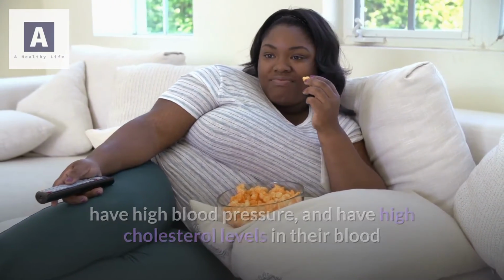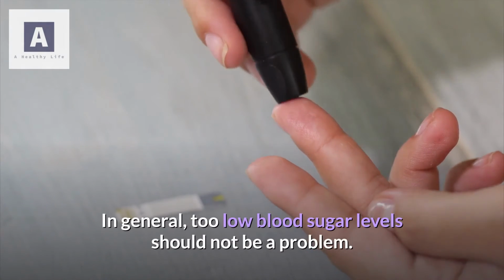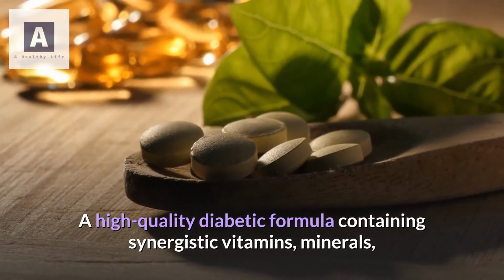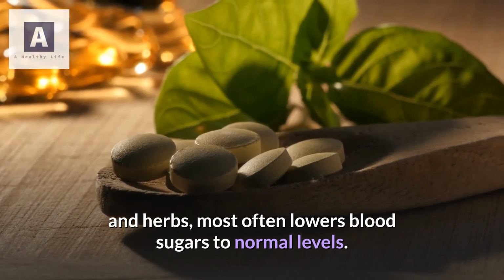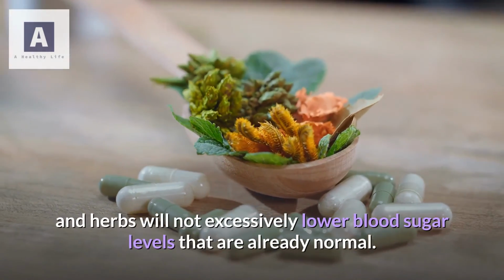Could the diabetic formula lower my blood sugar level too much? In general, too low blood sugar levels should not be a problem. A high-quality diabetic formula containing synergistic vitamins, minerals, and herbs most often lowers blood sugars to normal levels. However, these vitamins, minerals, and herbs will not excessively lower blood sugar levels that are already normal.